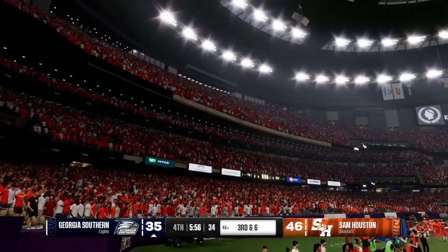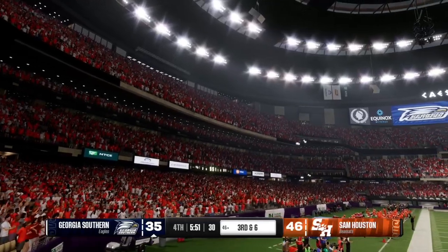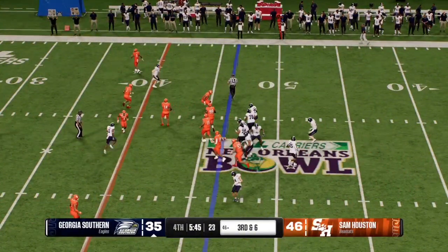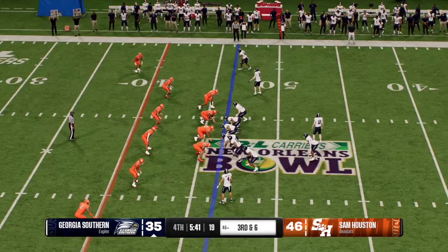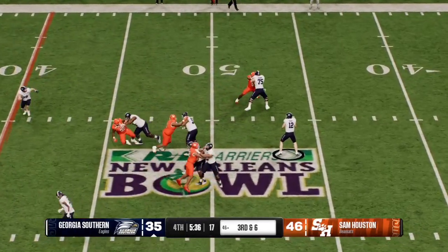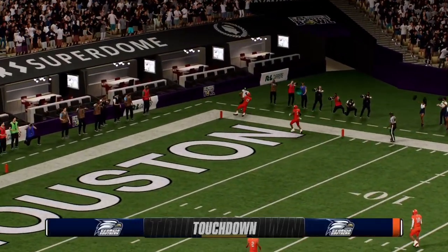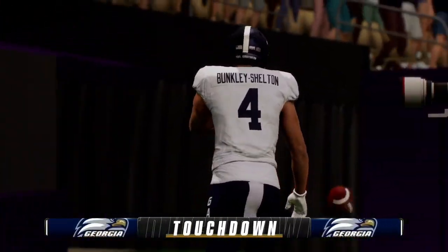The thing I like about this slot receiver, he's really intentional in his route run. The quarterback always knows exactly where he's going to be on the field. They've got great chemistry together. They need the 40 to convert here on 3rd down. Dropping back, it's French. A shot toward the end zone. And it's caught! Touchdown, Georgia Southern!